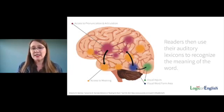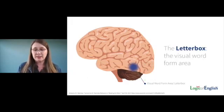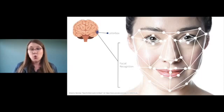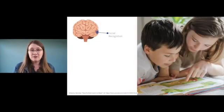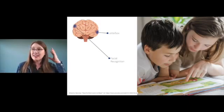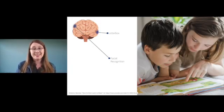Now, something else about the letterbox is that it only recognizes letters. It's a different area that's triggered for shapes. And so we'll explore that in a little bit. Let's instead look a little more closely at the letterbox region, or the visual word form area of the brain. In the brain of someone who does not know how to read, the letterbox region is used for facial recognition. So the very same part of the brain that is key to strong reading skills is used by people who do not know how to read to recognize faces. And as someone is taught how to read, facial recognition moves to the right side of the brain, and the letterbox picks up a new skill, which is that it recognizes these are letters or phonograms that represent sounds.